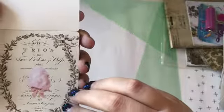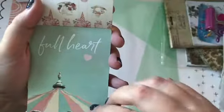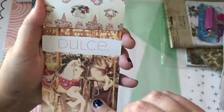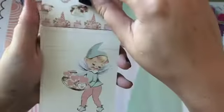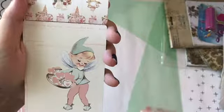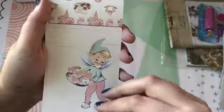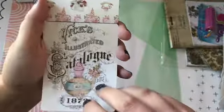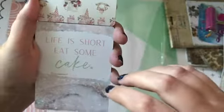So this one, oh, this is so pretty with the cotton candy in the middle. And the cupcake, Ferris wheel, Sweet Life with the donut, Full Heart, Dulce with the horses. How pretty with the carousel horses. I love that one. Oh my gosh, look how cute this little elf is. Or a fairy. Oh, I love it. Oh, that's pretty. Life is short, eat some cake. Isn't that the truth?